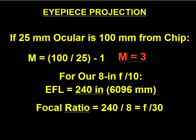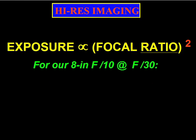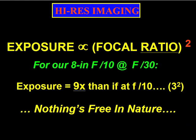There's a surprise, the same as that number. So therefore, I know when I'm taking my exposure that for the 8-inch F10 at F30, I'm going to have 9 times more exposure, right? I've increased my focal ratio by a factor of 3. It's a square function, so I increased my exposure by a factor of 9. It gets significant. And this is how you match the image to the sensor, your focal ratio, when you sit down before you take an image and figure this stuff out.